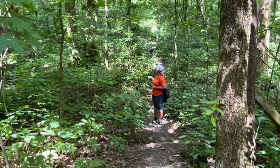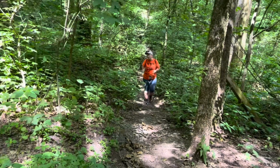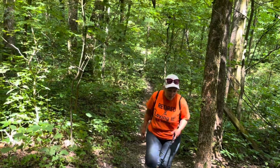I'm not sure why there wasn't a sign to the old mill, unless they don't want people walking back there, but it's just a few steps back there. Good eyes to see this trail.